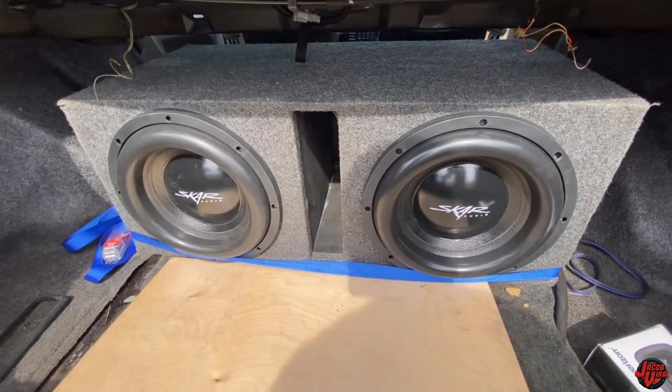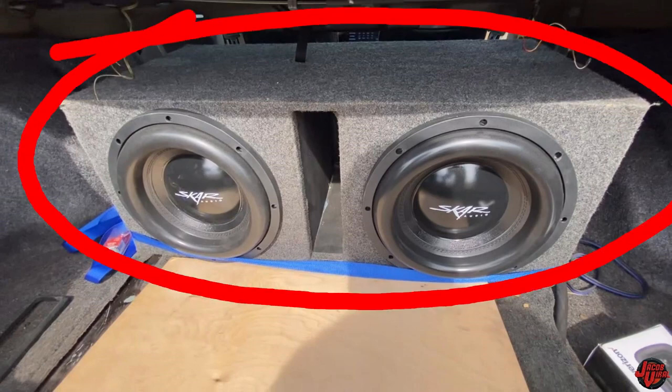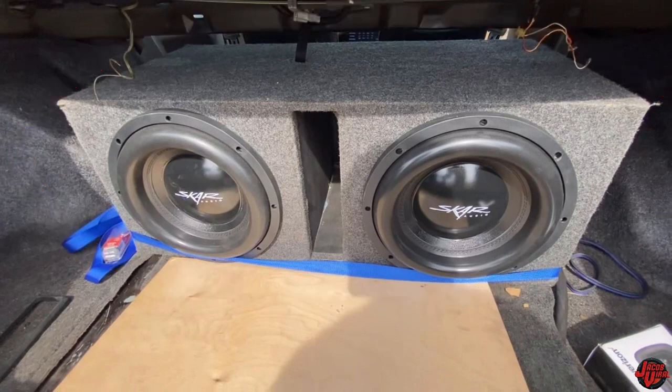Not the prettiest system by no means, but it gets the job done, and he made it to the show and showed out. So he has a prefab dual 12-inch subwoofer box here. Didn't see the exact specs of the box. I did notice it was tuned probably around the 40 to 42 hertz range. It didn't play anything lower than the mid-30s, so it probably did really well around that range.